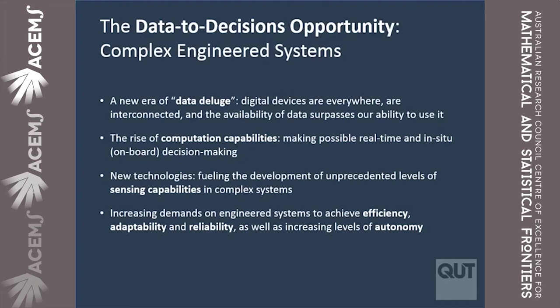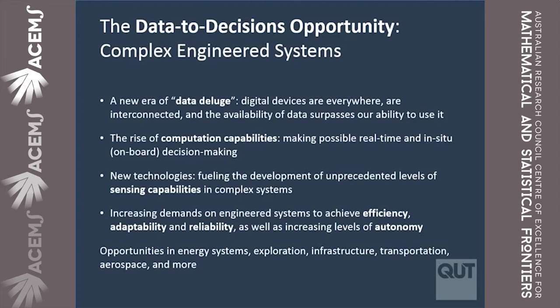And of course, all these comments apply to many, many different kinds of systems, energy systems, exploration, infrastructure, transportation, aerospace, almost anything that you can think of has really this enormous opportunity.